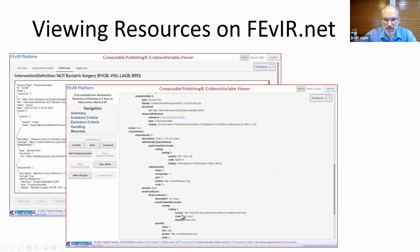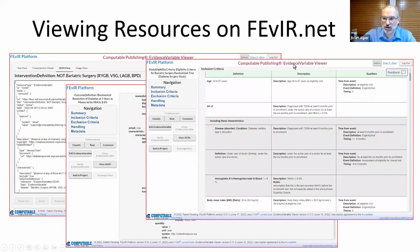And then for specialized types of information, in this example, we're looking at the evidence variable viewer. In the text view, we've created navigation sections above the metadata to see it in a more human readable, presentable form.